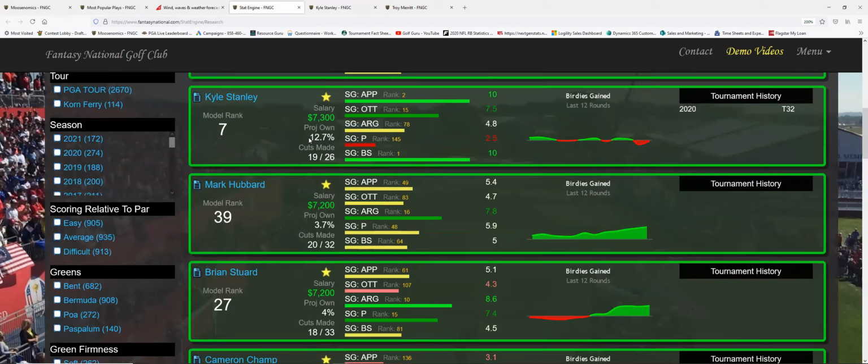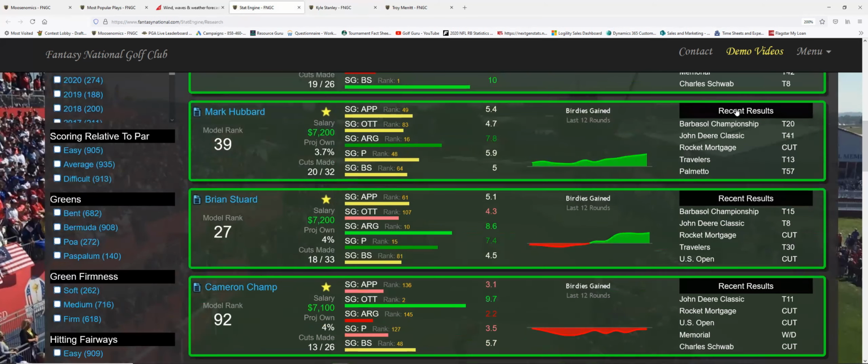All right, moving along. Mark Hubbard. Kind of interested in Mark Hubbard this week. I mean, a lot of it is I like what I'm seeing here from Mark. He's actually a really pretty good putter. Can get very hot. You can see the birdies have just slowly been on the way up. Hence, what he's been doing here. I mean, he did miss a cut at the Rocket Mortgage, but other than that, pretty good showing. And if we go click on Mr.